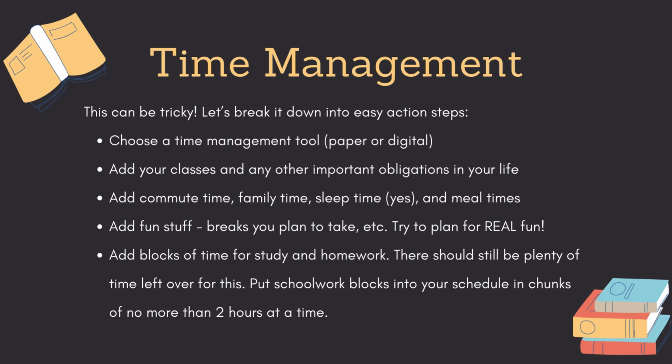And then is when you add your blocks of time for your study, your homework, anything for school. So there should still be plenty of time left over in your calendar for this. And put schoolwork blocks into your schedule in chunks of no more than 2 hours at a time. That's because we tend to really drop off after 2 hours.